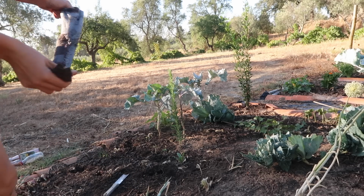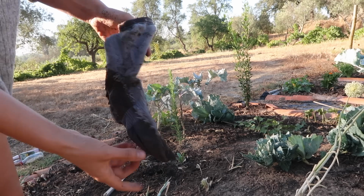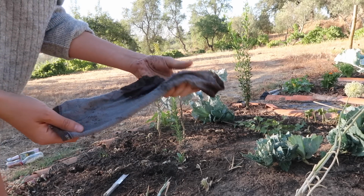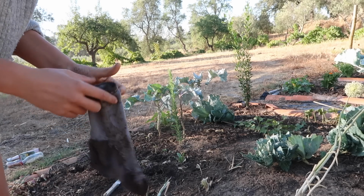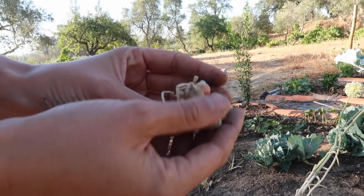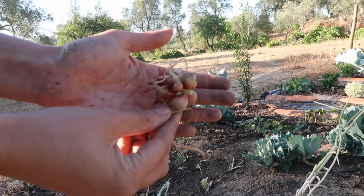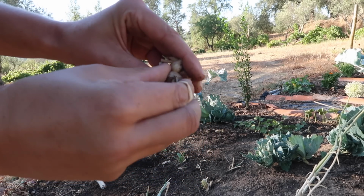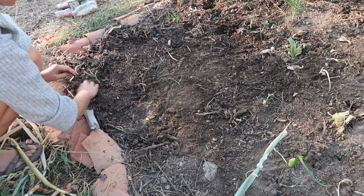Frankie likes to steal and bury socks, and I often find them in my veg garden. She's a nightmare. So if the clusters are quite small, I just plant them all together, or you can break them off when they're a little bit bigger, like that one probably could do.